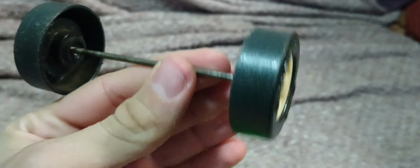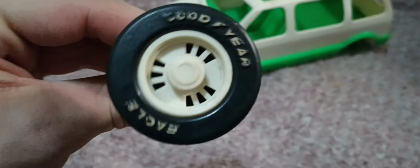I didn't break it. These come off. When I was younger, I remember thinking I did break mine because I did this to it, and I was like, oh no, I broke it. But no, these wheels come off.